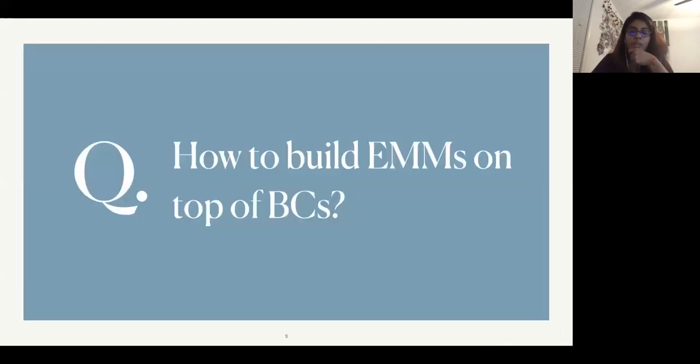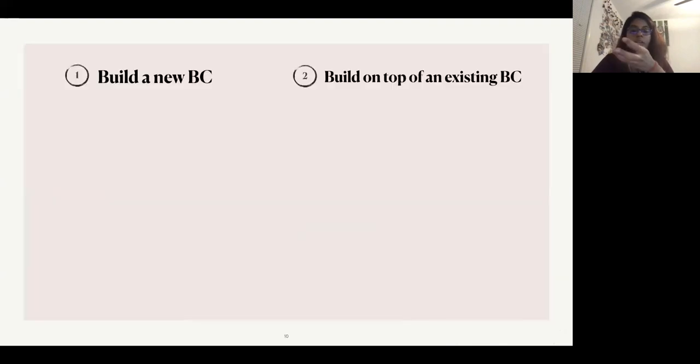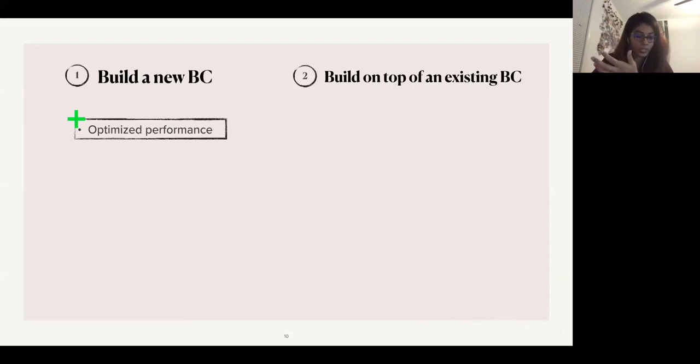Okay. So the question is then, how do you build encrypted multi-maps on top of blockchains? So there are 2 ways in which you can go about it. The first is that you can build just a new blockchain from scratch, right? So if you do that, you can optimize the performance, right? Because you're building it from scratch, and you can, from step 1, think that you want to store encrypted multi-maps. So you might put in some features in your blockchain, which is optimized to support multi-maps, right?